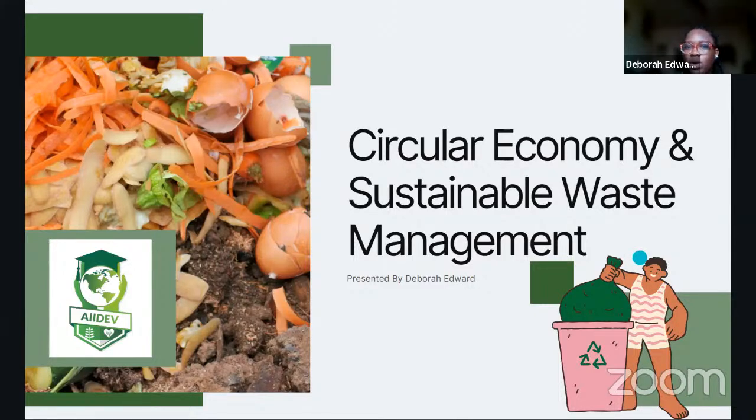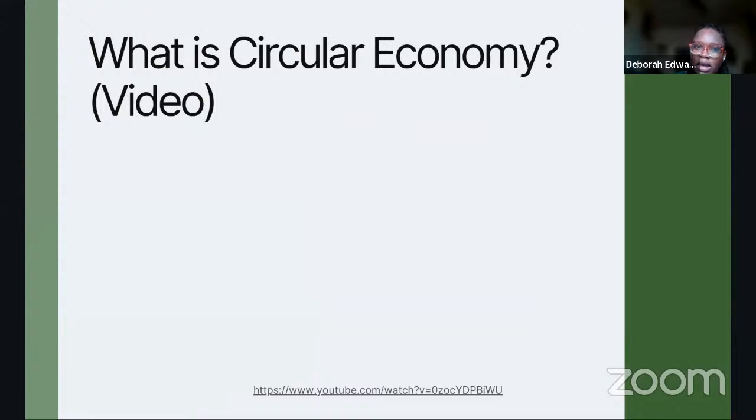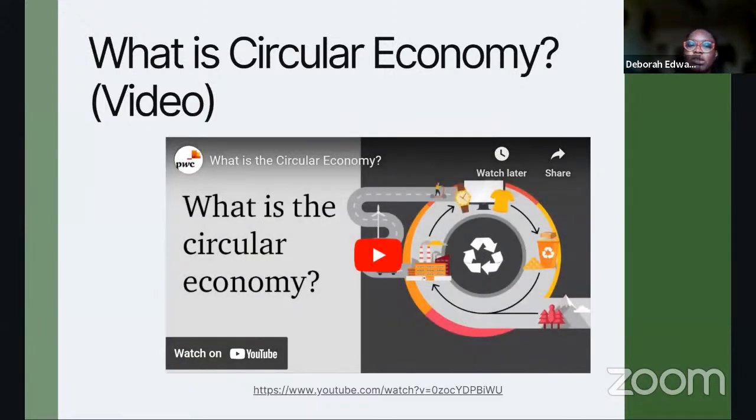Now, before we go into that, what is circular economy? Simply put, circular economy is quite different from linear economy. In the linear economy, which is what we have a lot of today, we operate a system where we take, make, and waste things. You take a particular product, probably a raw material from the earth, you make something out of it, and when you are done, you probably dispose of it, which is why there are landfills and all that.